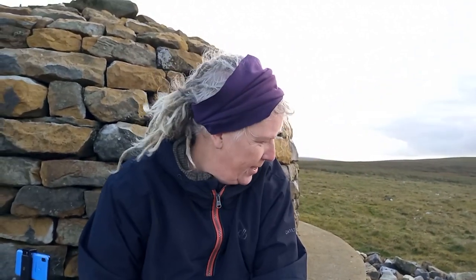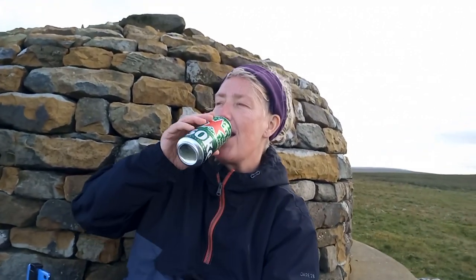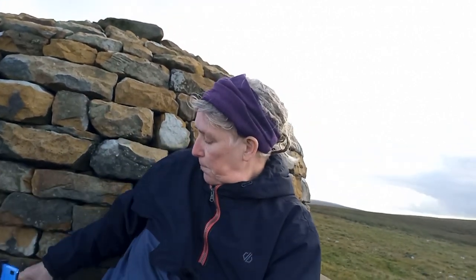And this is me, sitting like a nana, sheltering behind a wall up a hill. Actually, what nanas are this cool? Eh? My nana was cool, but she wasn't this cool.